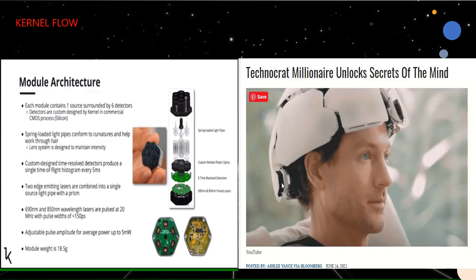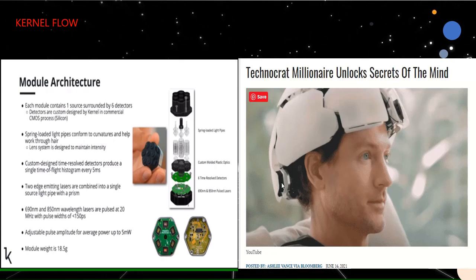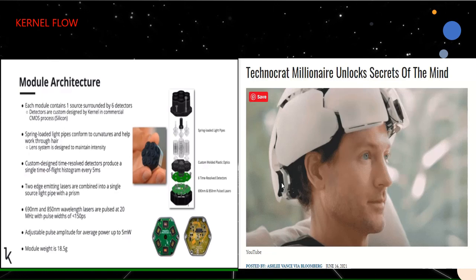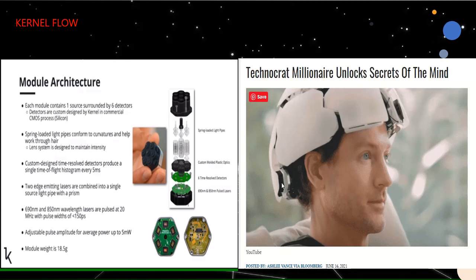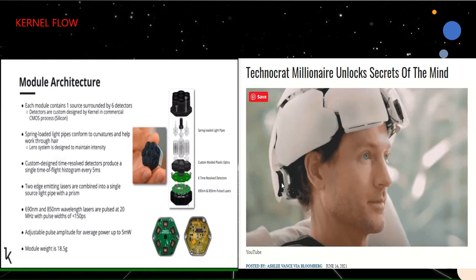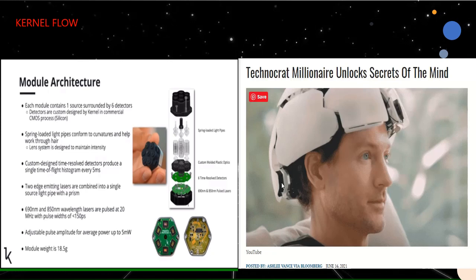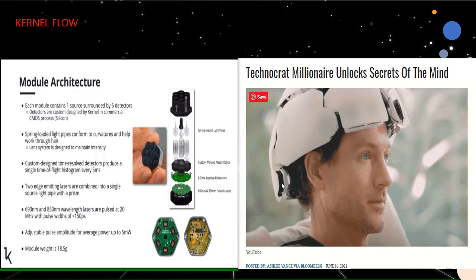The optics included in the module are designed for efficient and comfortable coupling to the user's head. All optics are spring-loaded to conform to the curvature of the user's head, and the detection optics are designed to maintain a constant intensity at the detector, regardless of the amount of compression on the springs. We fit all of these electronics and optics into a module that weighs in at only 18 grams and measures about 3 centimeters in diameter and is approximately 3 centimeters tall. The rest of this talk will focus on the performance of this system.